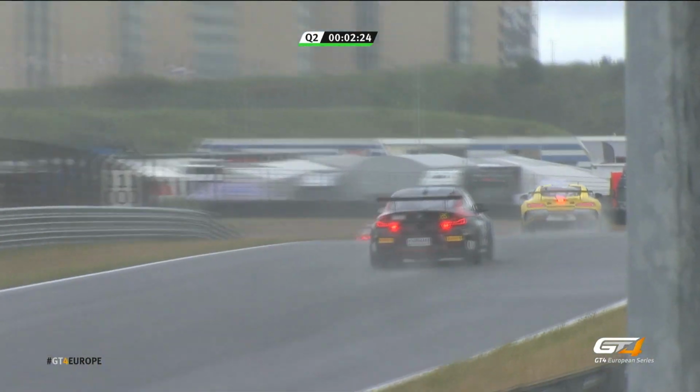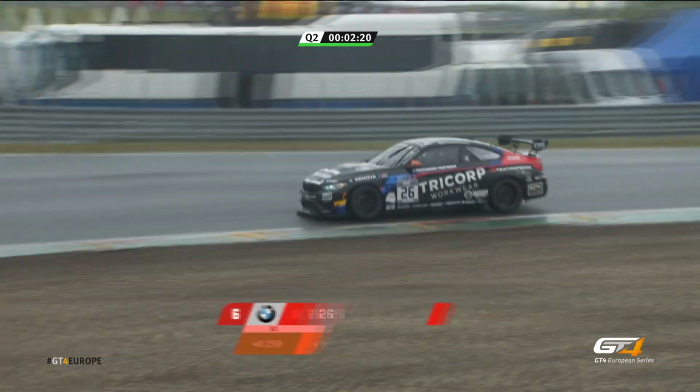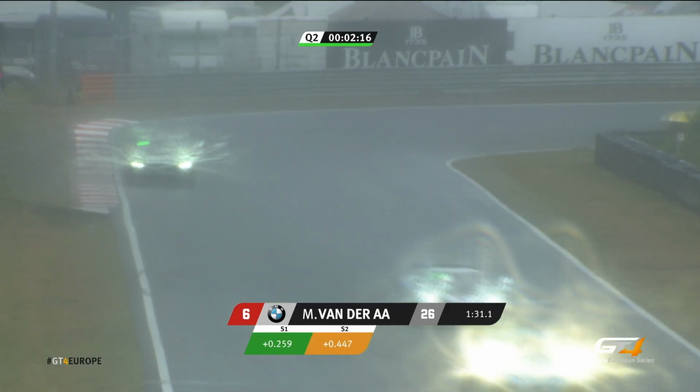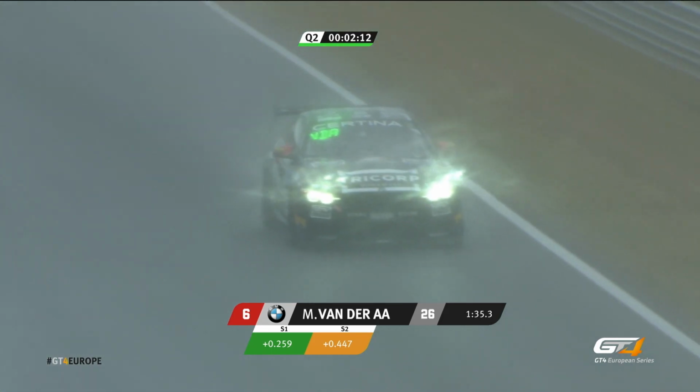Number 25 BMW in the hands now of Simon Knapp. Simon 4th fastest at the moment. Would love to put it on pole for his home circuit, his home race. Mark van der Aar, likewise, compatriot, is 6th fastest at the moment.